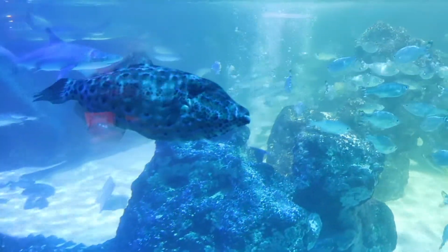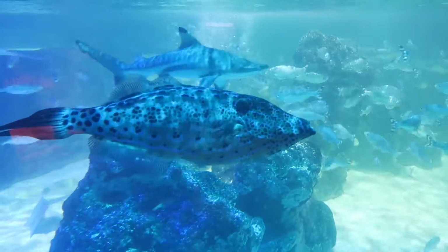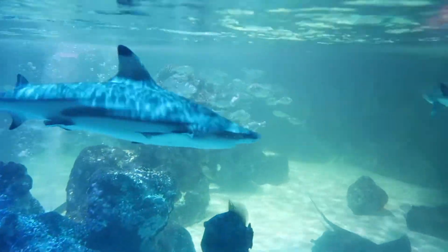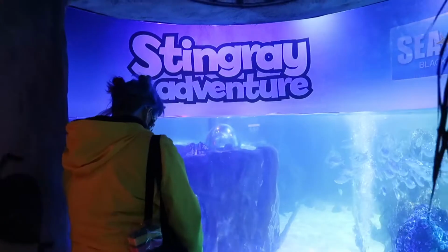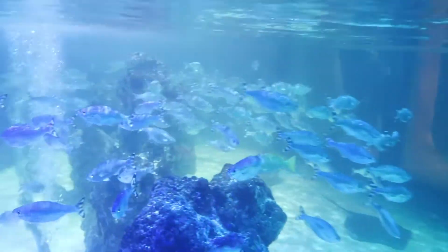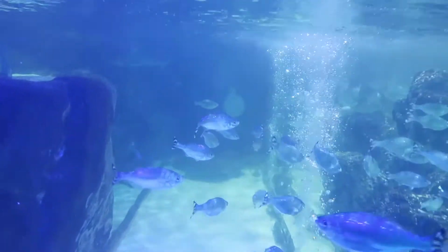Yeah, this wee guy's like side on, isn't he? Like this. I know. Oh, he's under with the sharks. That's cool, like the bit that goes this way, you can step inside the tank almost, it's amazing.